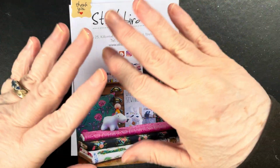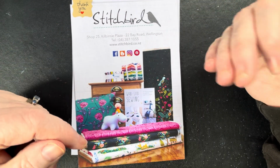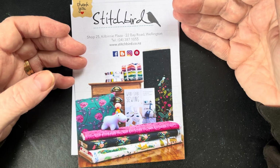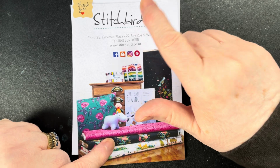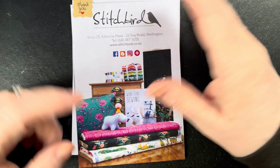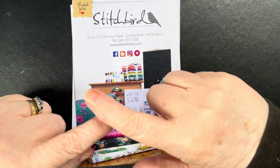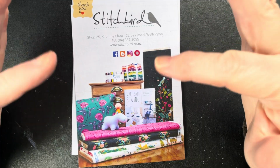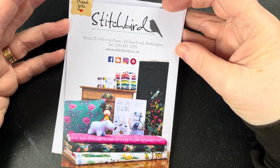And I got the vintage flannel sheets because I've seen Susanna and Christine and Corinne use this sort of thing. They're online, Stitchbird, and they're a fantastic company. I don't know how big it is. I keep thinking the next time we go up north, I'm going to go to Stitchbird and go most probably a little bit wild. I know we're going up in September, so I'm saving all my pennies for when we get to Stitchbird.